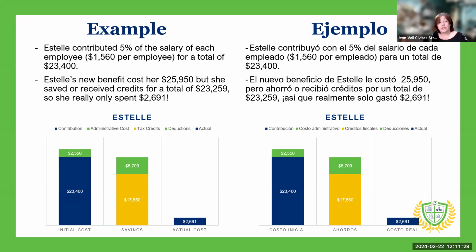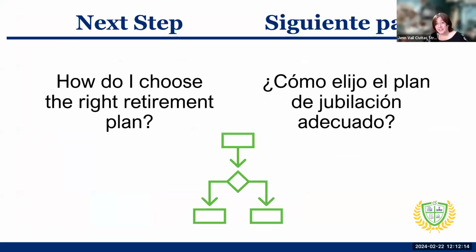How amazing is that, right? So as employers, we think this is going to cost us a lot of money, and we're not thinking about all the different credits, deductions, reduction in tax, everything like that. We're not thinking about those and instead focusing on the cost to the business. And in this instance, wow, through this particular step-by-step reduction, look at what that meant, right? So the benefit originally cost $25,950, got $23,000 in credits, only ended up spending $2,600 or almost $2,700. That's amazing. So there really are a lot of benefits for doing this.